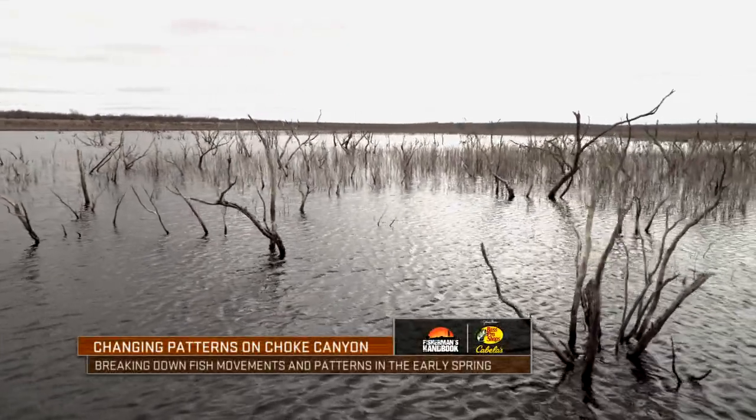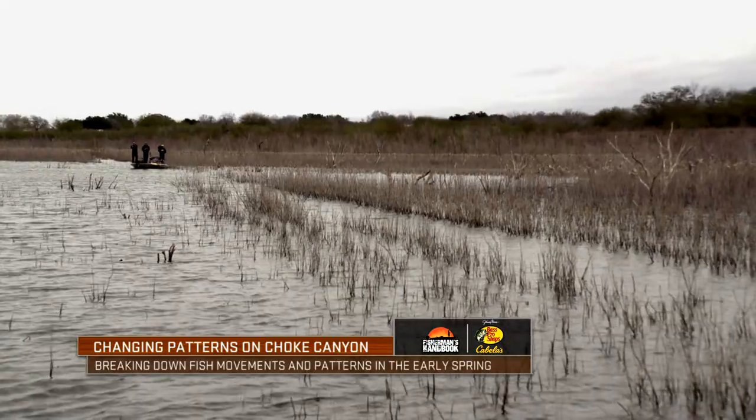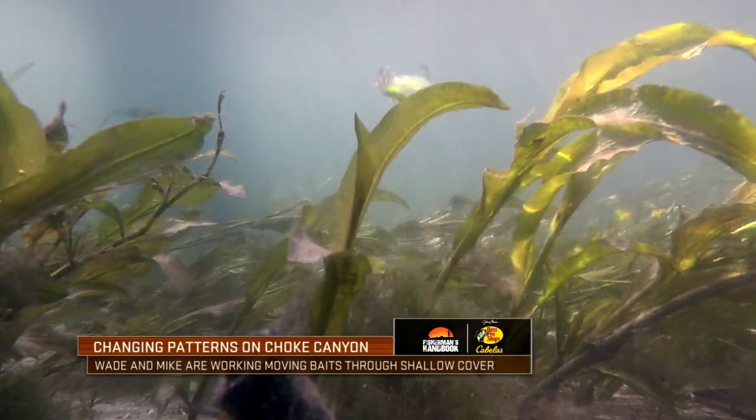So in the morning, you get here and the wind's blowing 10, 15, and it's blowing in on some banks and some hard spots, and you would think you want to throw a moving bait. So that's what we started with, just winding spinner baits and bladed swim jigs.